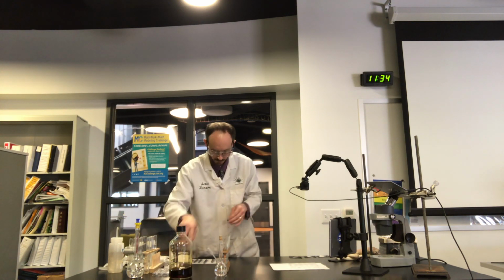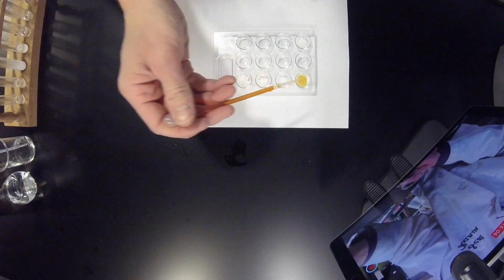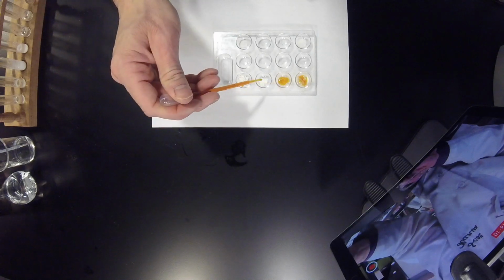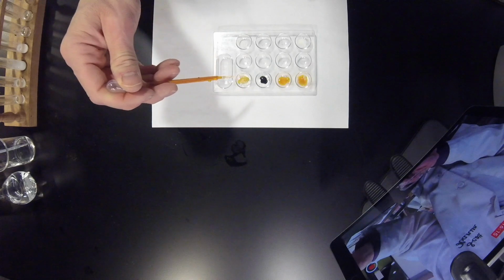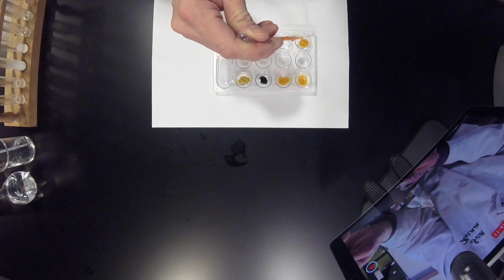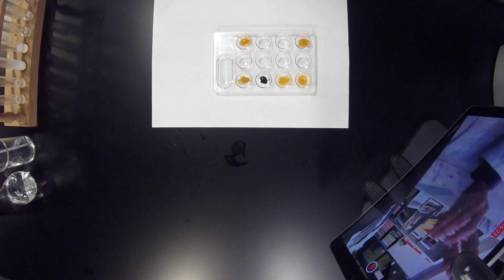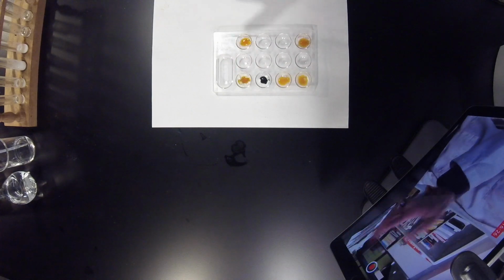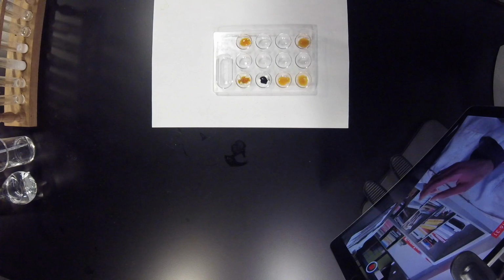Okay, here we go. A, B, C, D, E, F. Record your observations there. Looked like A and D bubbled a little bit. Looked like B turned this purpley black color. And it looked like nothing else really happened for the other ones.